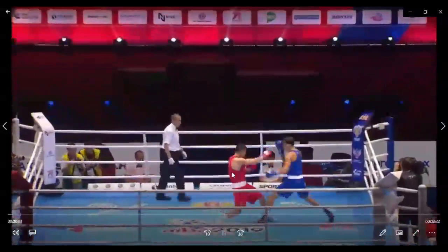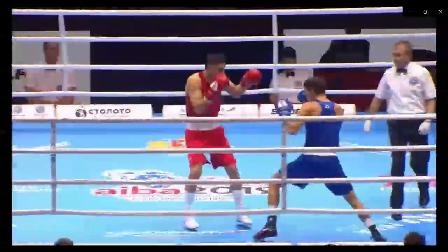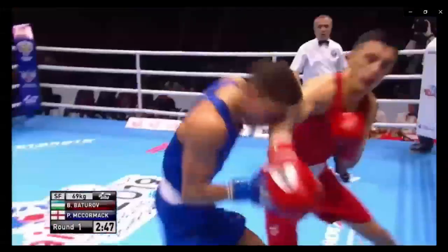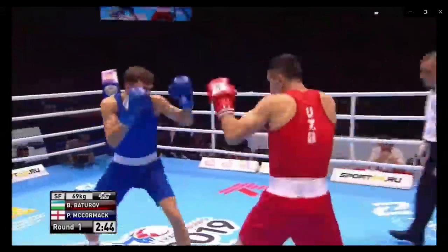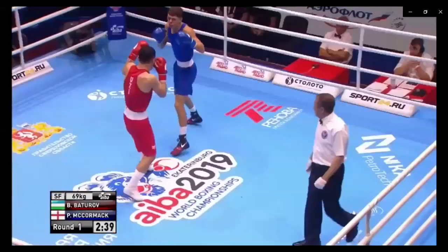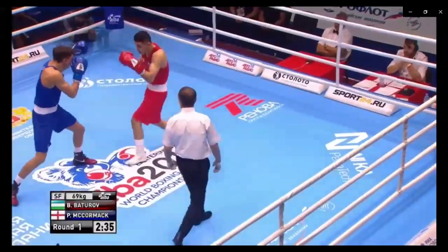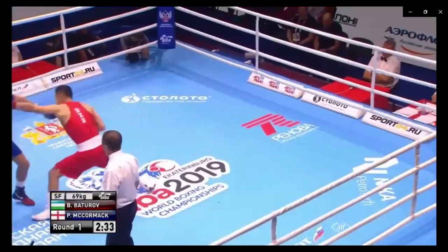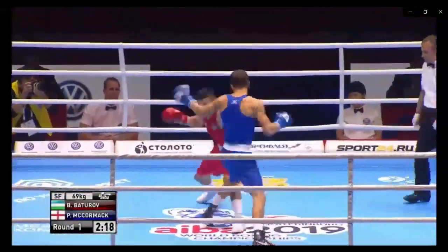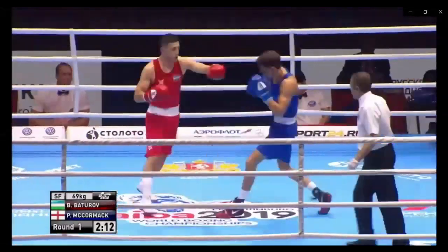The blue boxer from England is moving, using his jab against the rush of the red boxer from Uzbekistan, who tries to impose himself physically. He's very strong, very high intensity, and very rough also. So the blue boxer has to try to stay calm, stick to his game plan. Punch, move. Use his superior boxing skills to solve this bout.